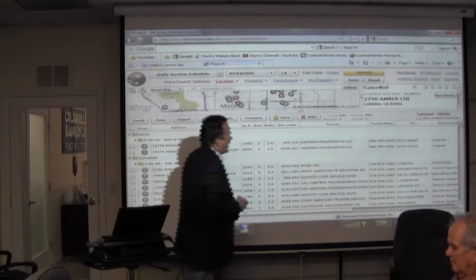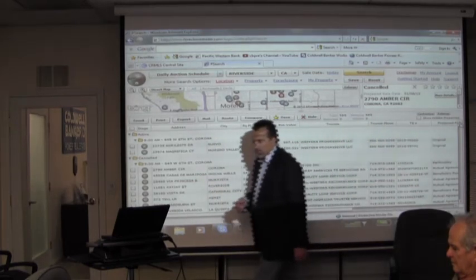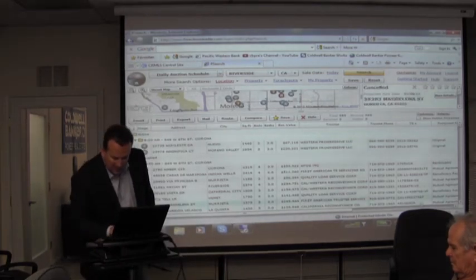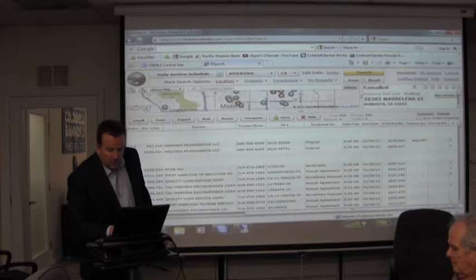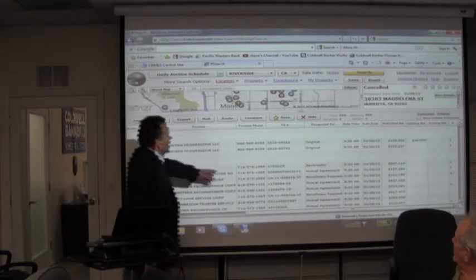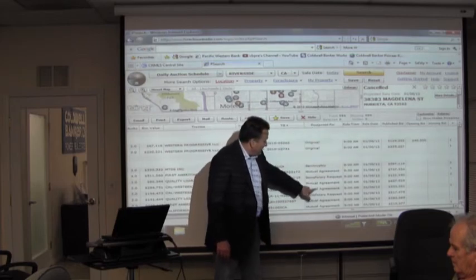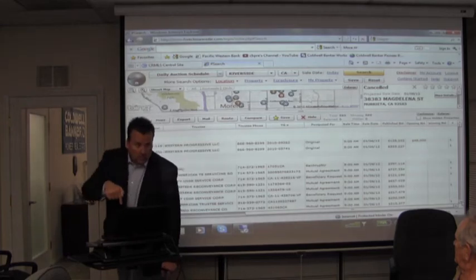And it was postponed. It says original. I don't know what that means. But that particular sale was postponed. I'm gonna slide this over just a little bit. Before we start looking at the specifics, this is the postponed column. Anything that's listed in here means the property did not go to sale today.